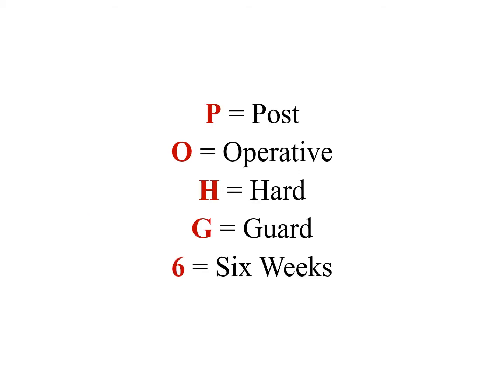So just for some clarification, POHG6 stands for post, means after, right? O for operative, like operation, post-operative. It's just a term we use in dentistry to follow up after something. Post-operative. H means hard. It is a hard acrylic appliance, and we call it a guard. I don't really like all this terminology, but we just use it, right?